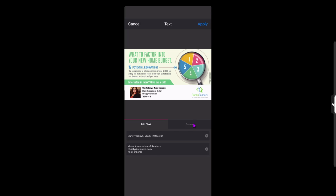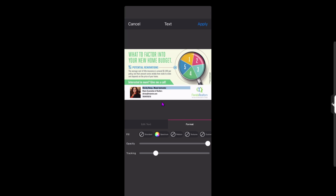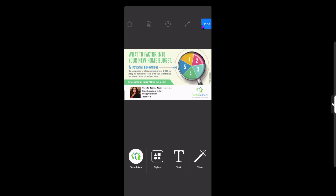Here you have your formatting. What you can do with formatting is you can fill this space, right? You have different colors to fill. You also have opacity, and then you also have tracking. So when it comes to tracking, what's going to happen is as I spread these apart, it will either push my words together or further apart. So if I need something to fit or I want to change the look of it, you could use these two options.